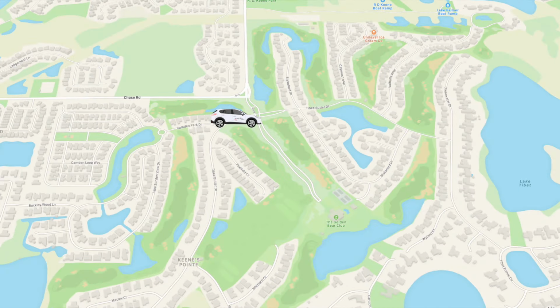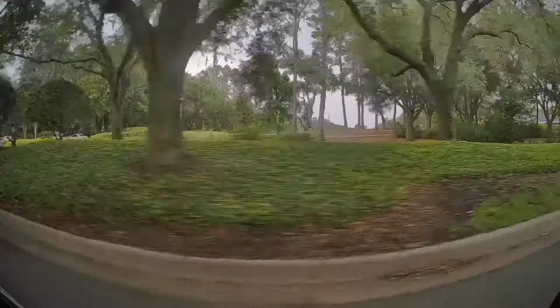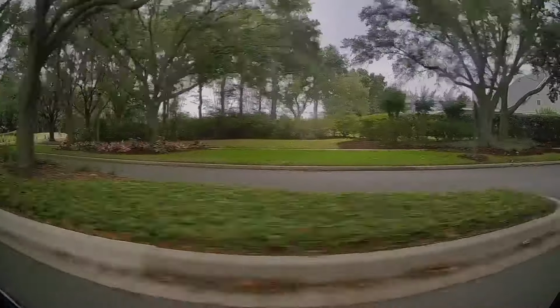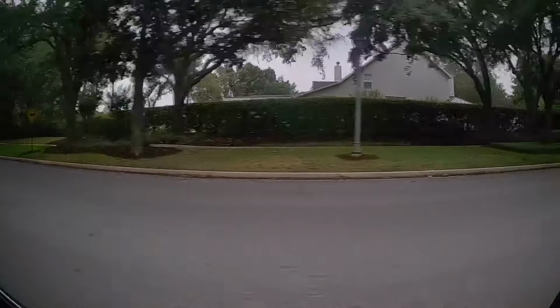By the way, not gate, but the entrance for the Golden Bear Club right there. Beautiful. I'm just going to go down here and loop it around. One more type of gate I want to throw in there, because I've seen it just a couple places, is guard monitored. So you pull up and there's a camera, and you have to say, so it's like the guard is there, but they're not there.